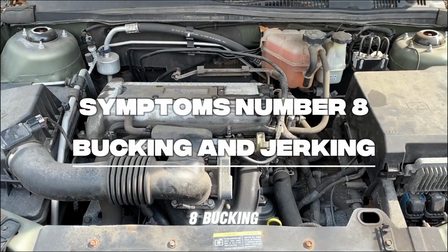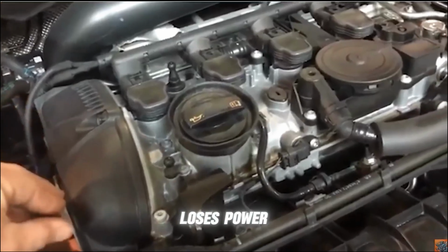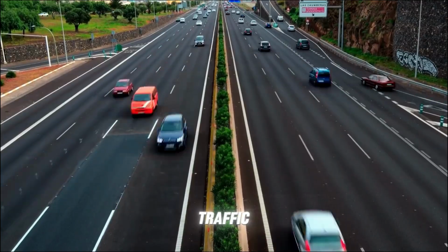Symptom number 8. Bucking and jerking. If your car jerks forward or suddenly loses power while driving, the TPS may be sending inconsistent signals. This makes the ride unpredictable and unsafe, especially in traffic.